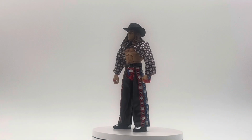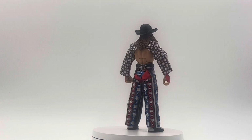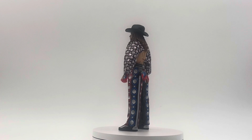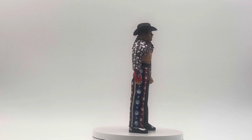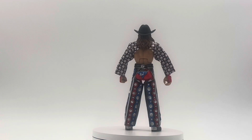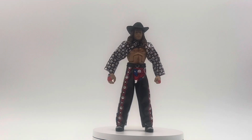At my number 6 spot, I actually had to put this Shawn Michaels figure on here. This is the defining moments Royal Rumble 1997, where he took on Psycho Sid. I mean, just the entrance gear takes this over the top, because a lot of Shawn Michaels figures don't give us the entrance gear. I really don't know why they don't give us entrance gear, but I feel like with this one, it's so great that it gives us the entrance gear.